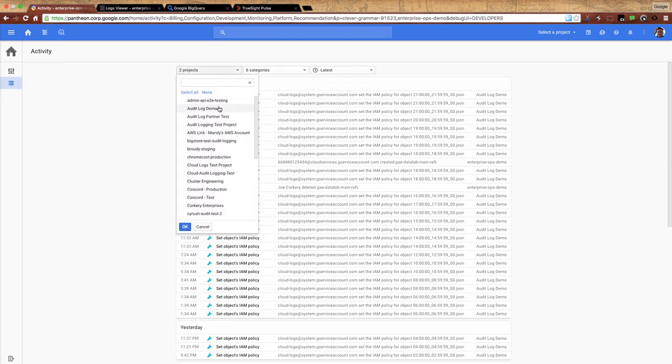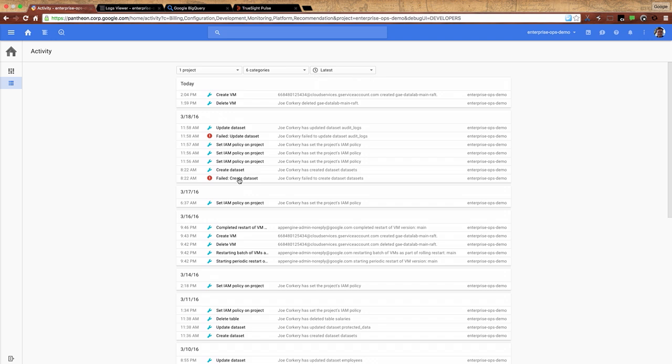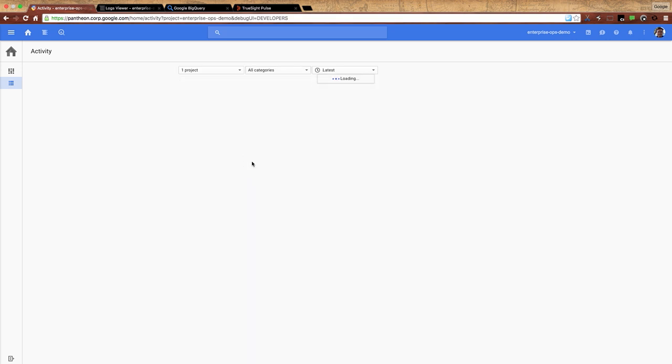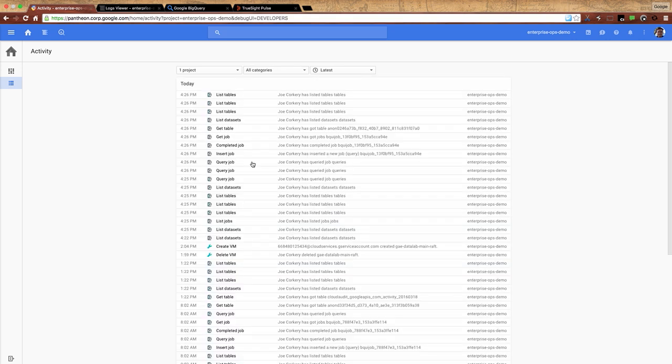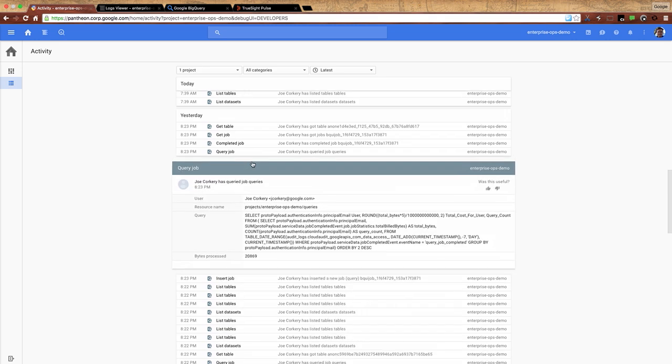Now, one thing that you could not do prior to today was look at your data access logs inside the activity stream. You can now do that. So I'm going to click on data access logs. And you can now see all my data access log activity here. So I can look at the queries I was making.